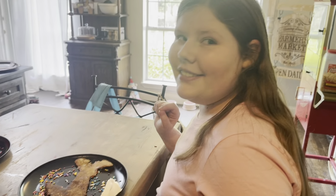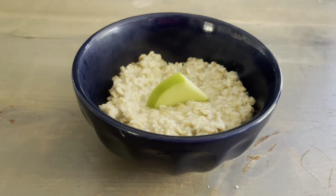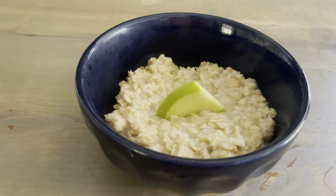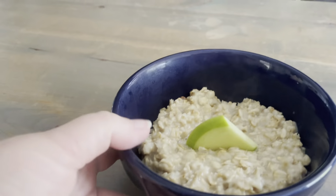You know it! It is shark oatmeal. If you see the little apple fin sticking out of that ocean, I think it's a really fun, simple way to do Shark Week. Are you ready for your shark oatmeal?